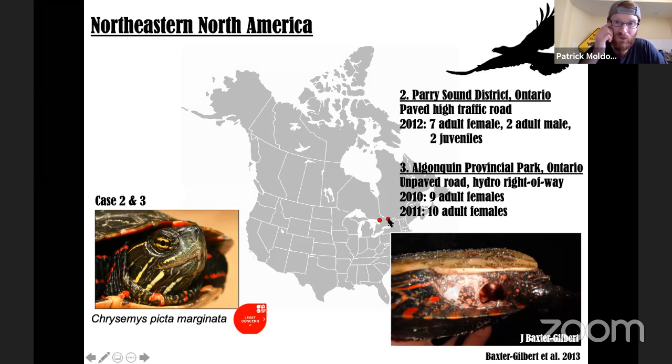Case study 3 comes from Algonquin Provincial Park, a long-term study site for turtles here in Ontario. And once again, about 9 to 10 turtles were killed in 2010 and 2011 by ravens throughout this area where they're increasing in abundance. What's quite notable is that this is a protected area. However, these mortality events occurred at a particularly disturbed area, a hydro cut and hydro right-of-way, which the birds frequent.